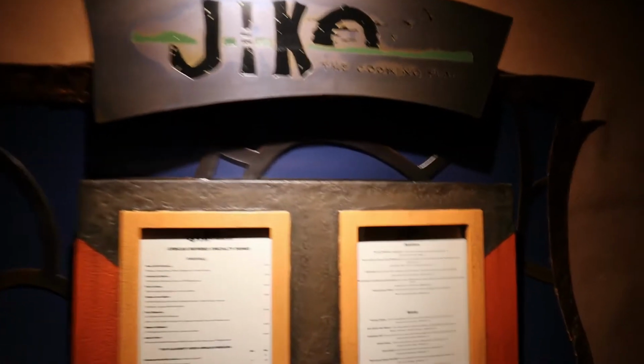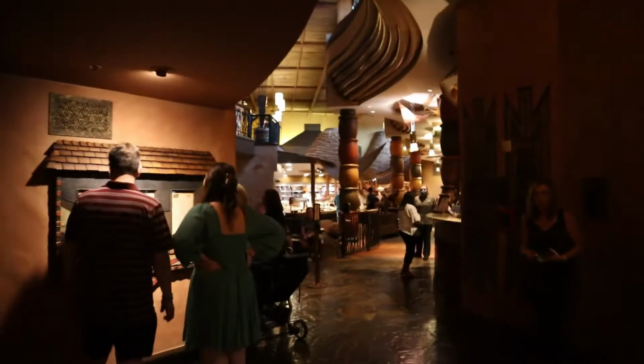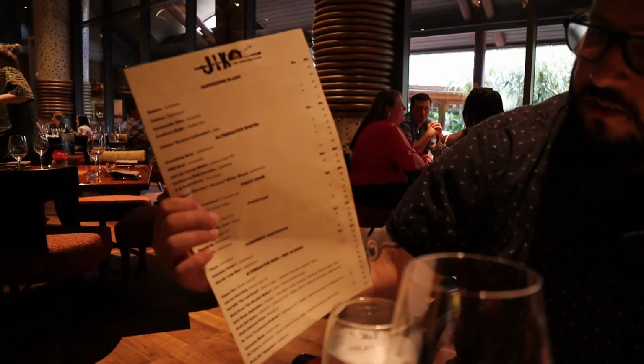We are all checked in here at Jiko. Jiko is actually located downstairs just next to Boma. There's Boma, and there's Jiko. We are all checked in and seated, and this menu is pretty extensive, actually, especially the wine list. It said not all the wines are available right now. This is just part of it.